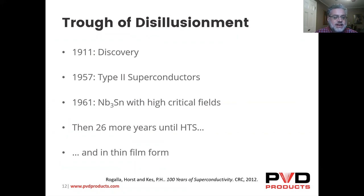I want to give credit here for a second too to this excellent book by Rogala and Keyes. Besides the dates that show in this slide, they gave a lot of interesting information that helped me throughout the preparation of this talk. So I want to give credit where credit is due.